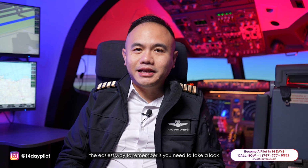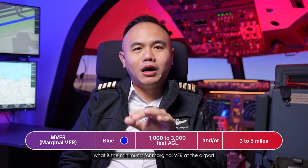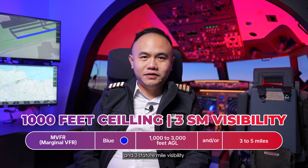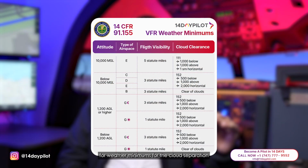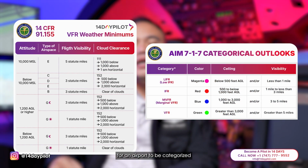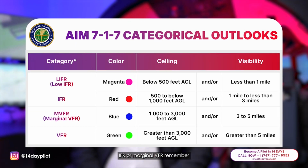So having said that, the easiest way to remember is you need to take a look at what the minimums are for marginal VFR at the airport, which is 1,000 feet ceiling and 3 statute miles visibility. So now you understand the difference between the basic VFR weather minimums for the cloud separation versus the categorical outlook for an airport to be categorized whether it's VFR, low IFR, IFR, or marginal VFR.